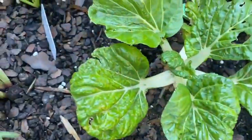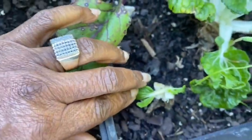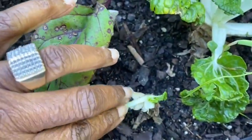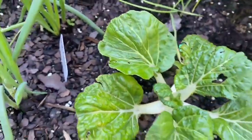This is some bok choy. I had harvested some before and it has grown back. I have a couple of those in here and they are starting to grow back. This one is starting to grow back just a little bit, out of focus right there. There we go, that's a little bit right there. But they're doing okay. I'll harvest them again. I've got some more that I planted.